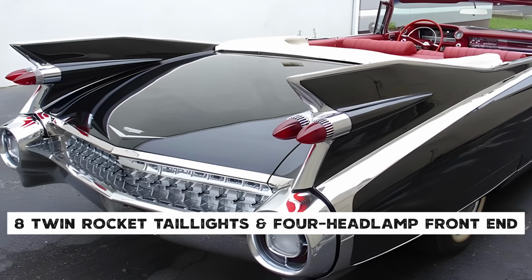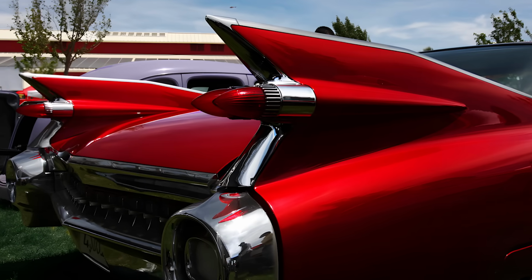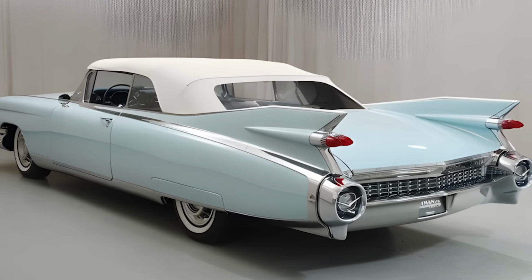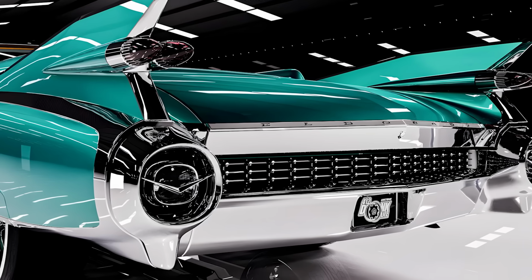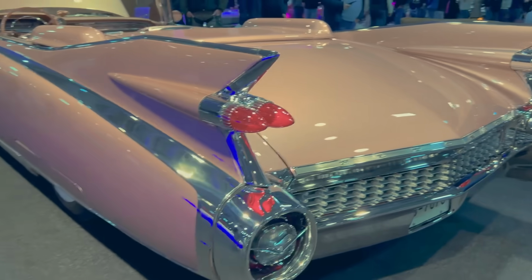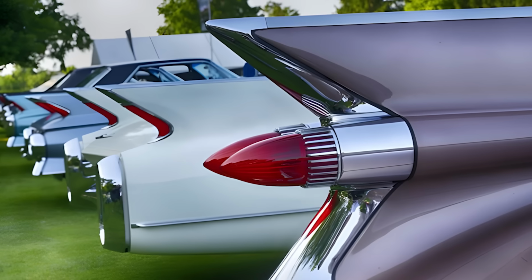Number 8. Twin rocket taillights and 4-headlamp front end. If the Eldorado Biarritz's tail fins are wings, then its twin rocket taillights are the jet engines of this American spaceship. Each rear fin features 2 vertically mounted rocket-style lights shaped like fighter jet exhausts, a design that wasn't just eye-catching, but became a defining cultural icon of 1950s America. These weren't mere lights. They were sculptures of illumination. At night, with all 4 glowing red, the Eldorado looked ready to lift off.